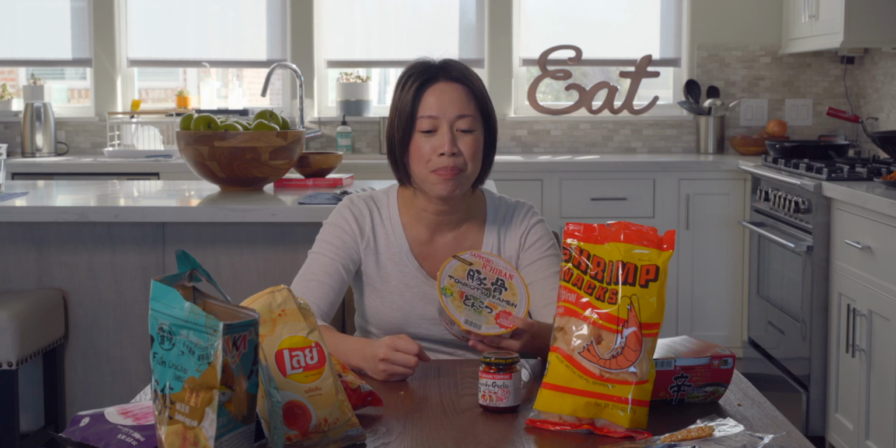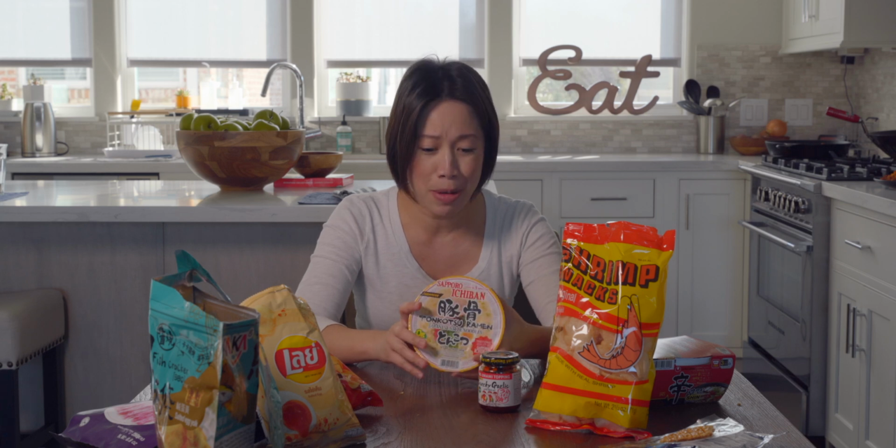On the days after we'd been playing all morning and afternoon, we'd be hungry, we would take the packet of Sapporo Ichiban instant noodles and open it up. We would open the seasoning pack, sprinkle it into the noodles, close it back up and crush it so that all the noodles get crushed, and then we would eat it like a dry snack. So that's one of my fond childhood memories, so I had to include Sapporo Ichiban in here.